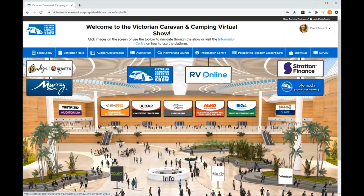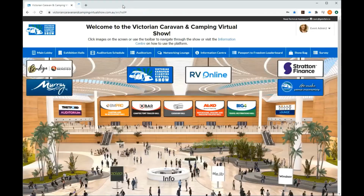So the first thing is we would like to thank all our partners, and each of these banners that are on the screen are clickable, and you can go through to areas. So you can click through to Bendigo as an example, takes you through and pops up another window. So our partners in our travel destinations, the Bendigo region, the City of Greater Bendigo and the Murray, have come on board as partners, and you can jump on their booths and see some great areas that they're showcasing for you to see.